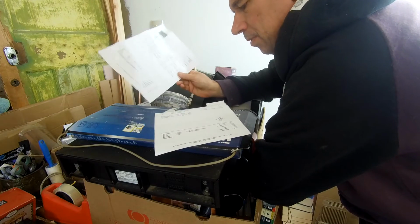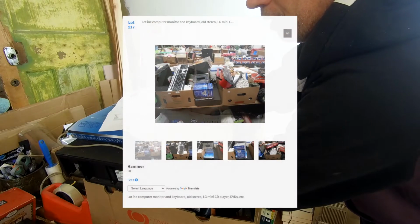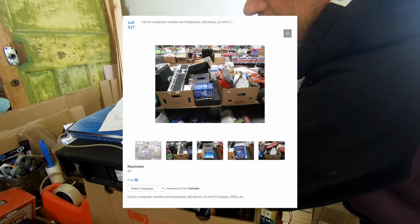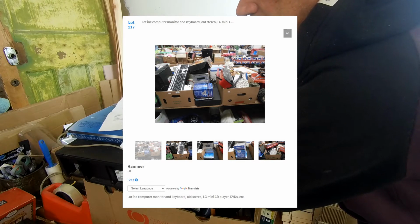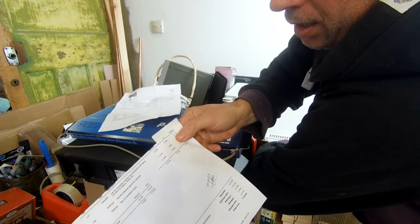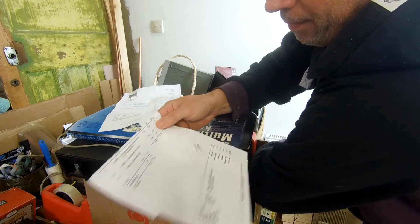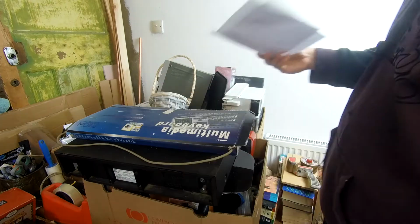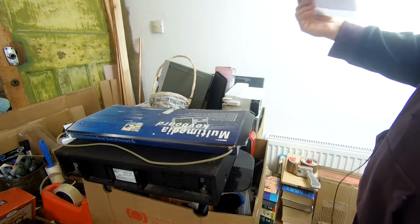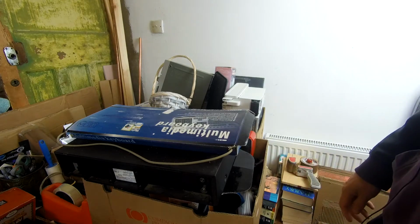I'll put it up on screen. This one is a lot including computer monitor, keyboard, old stereo, LG mini CD player, DVDs, etc. And the hammer price was £8. And yeah, obviously you pay commission on top of that. I think it's about 21% on here. Commission was £1.73. So we did get some other stuff we'll go through. But let's have a quick look through here and see what we got for our £8, or £9.73 with commission.